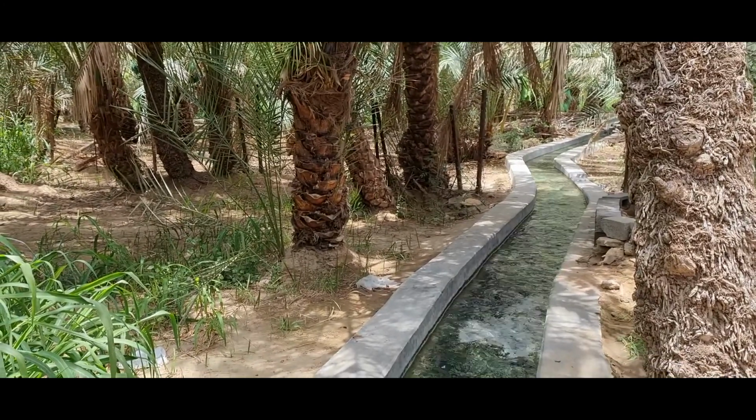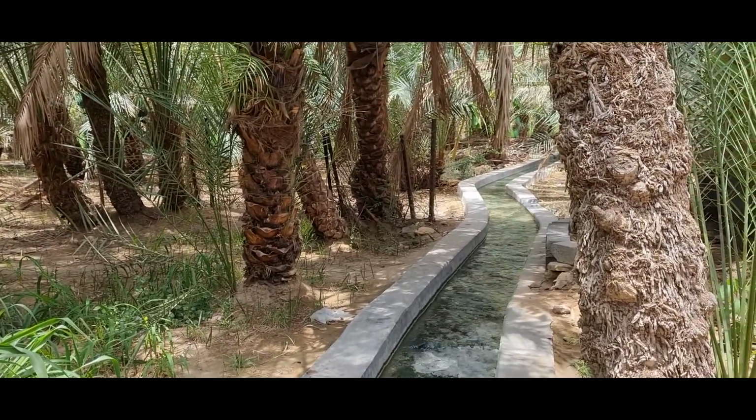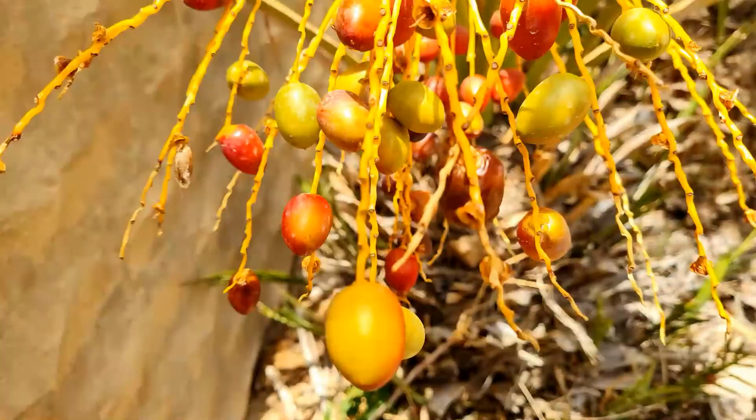This is the water canal that I was talking about. The water inside it was apparently very hot. It might have been due to the weather. This was another glimpse of the water. This is one of the 120 different species of the dates. It tasted very sweet.